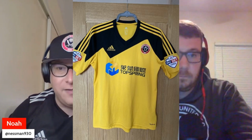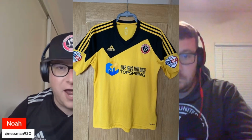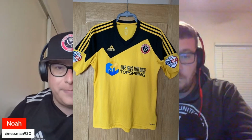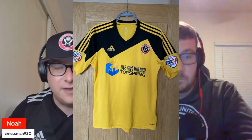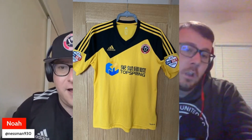I like it. I like yellow and black. I mean, they're not traditional United colors, obviously, but it's a bit different. I think we took a bit of a risk with this one, and I think it did pay dividends. I think that kit is probably one of the better third kits that we have in our history.